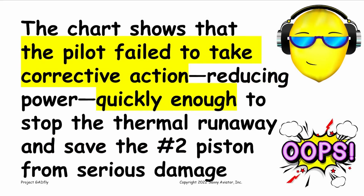You know, looking at the chart, you can see that the pilot failed to take corrective action quickly enough to save the cylinder.